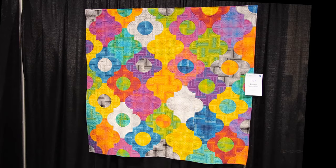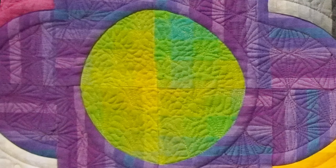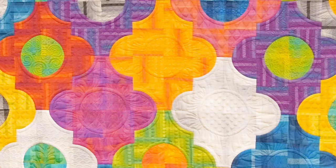This next quilt was called Endless Illumination and was made by, I'm not even going to try to pronounce that name, from Cedar Park, Texas. It included machine piecing as well as free motion quilting, and the design came from Lantern Glow Pattern by Bethany Nemish. This was a beautiful quilt that had really bright, striking colors in it.